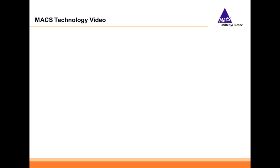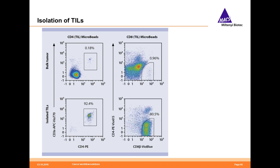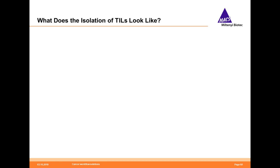Now, when we look at the different types of T cell subsets that can be isolated using our TIL microbeads, we have our CD4 microbeads, we have our CD8 microbeads, as well as our CD4 and CD8 microbeads, if you're interested in both populations. But how do we actually get these cells, and what does that look like? On the next slide, I'll show you a video of what it looks like to isolate TILs using MAX technology.